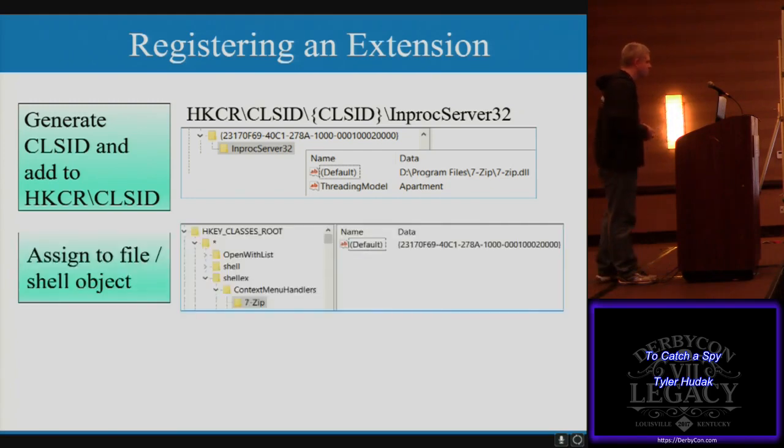Once you do that, you have to assign the file or shell object to your CLSID, and you do this by going into HKCR again. There are various places you can go in there. If you've ever gone into the HKCR hive, you'll see it start with the little asterisk, which I think is kind of the catch-all for anything, and then you'll see a whole bunch of extensions as well as some other entries, and somewhere in there is where the shell extension gets registered. It all depends on what you're registering.